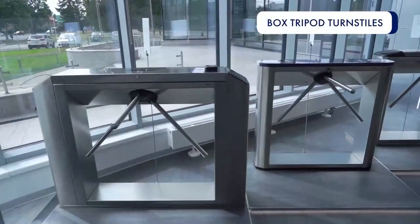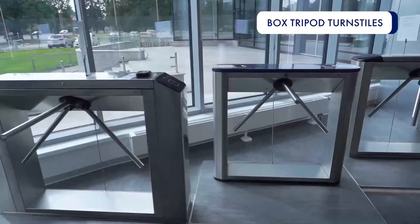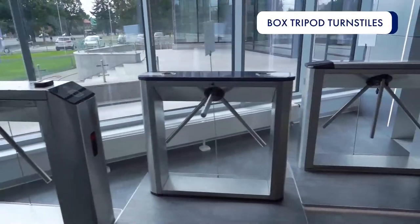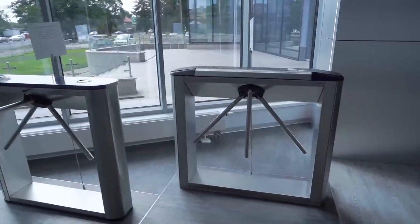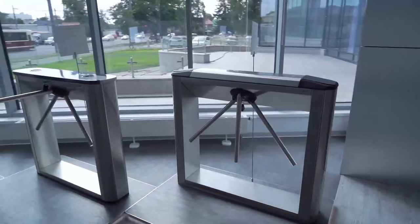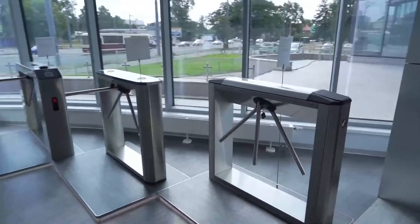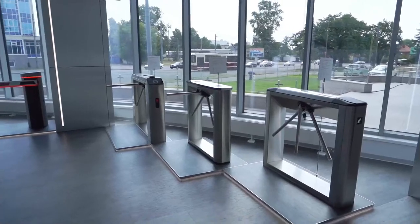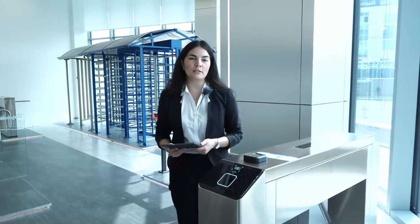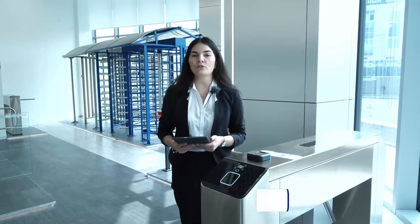For sure, box striped turnstiles are a more convenient solution when some extra access control equipment needs to be installed. PERCo has a wide range of box striped turnstiles for indoor and outdoor application with mechanical and automatic anti-panic, in different designs and definitely with different functionalities. Nowadays, the most required model is TTD-10A due to its modular design.